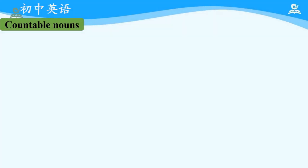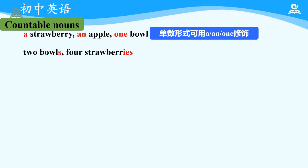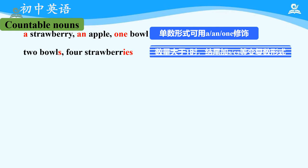Let's first see countable nouns. Here are some examples. A strawberry, an apple, a bowl. These are all countable nouns. So we can use a, an, a one before these nouns. And we can also say two bowls or four strawberries. So we can know that when we have more than one of these things, we should change these nouns into their plural forms. So how can we change these nouns into plural forms?